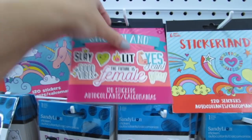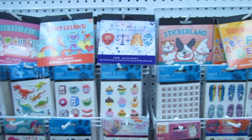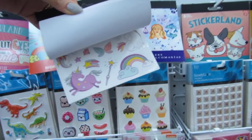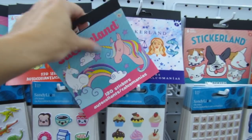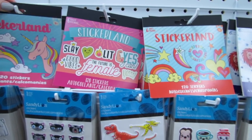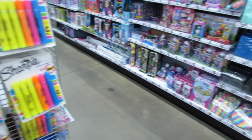These are really cute. And then they also have this one here with unicorns, and I think it might be the last one. All the unicorns. And every page is the same. They're really cute. Okay, so those are some of the new sticker books for the week. And again, I think they're a dollar.